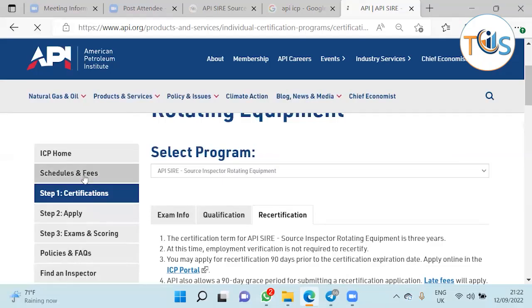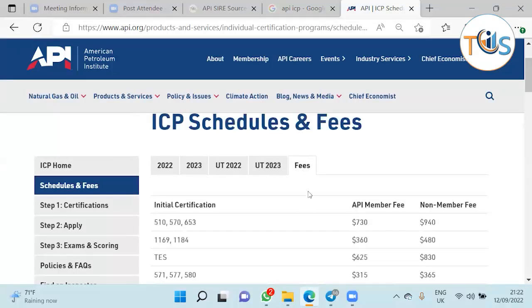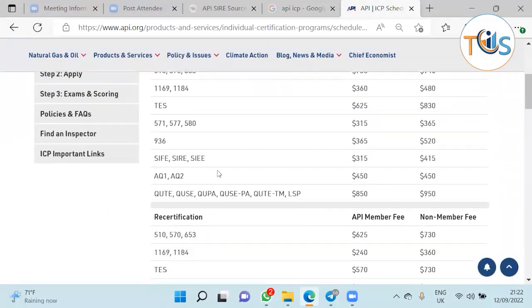So the fees, if you go to fees here, again on schedule and fees, for this course, you have to pay $415 for the initial exam for non-API member. For API member, it's $315. Now, API does not give individual membership, so the company that you are working for should be an API member. Because normally not many companies are API member, you end up paying $415.